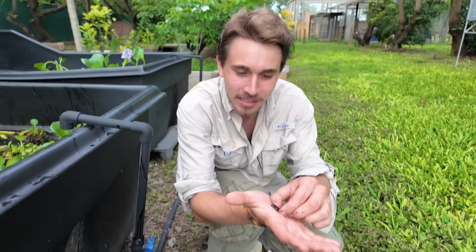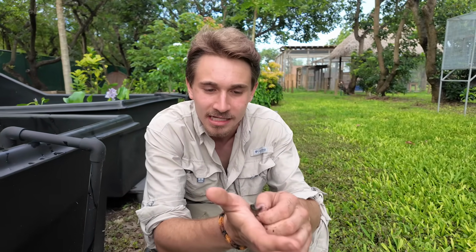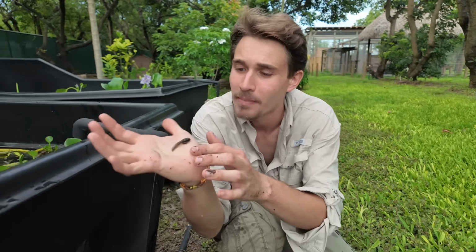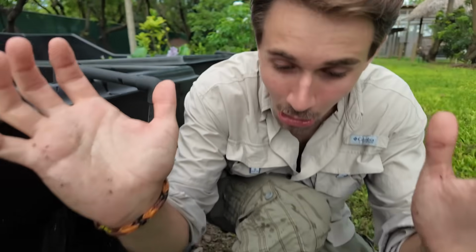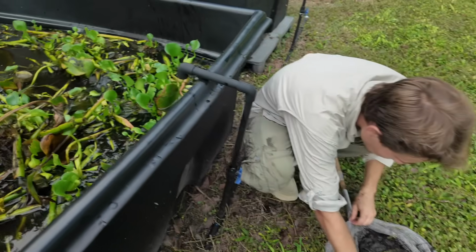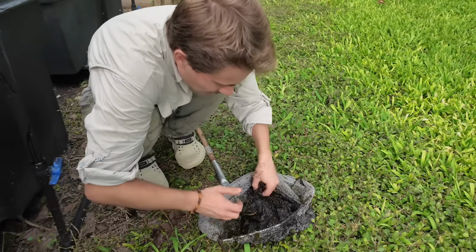Nature is absolutely amazing. So we found this Cuban tree frog inside of here. Now again, I'm suspecting this is a Cuban tree frog, but I have no idea. So we're just gonna put him back inside of the pond. But look at this little guy. Oh! All right, we're gonna release that little guy back inside of the pond, and we're gonna keep sifting through our mud and our slime.